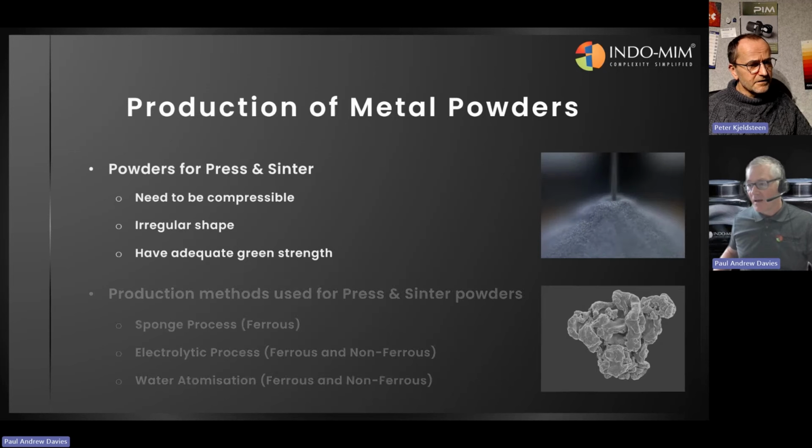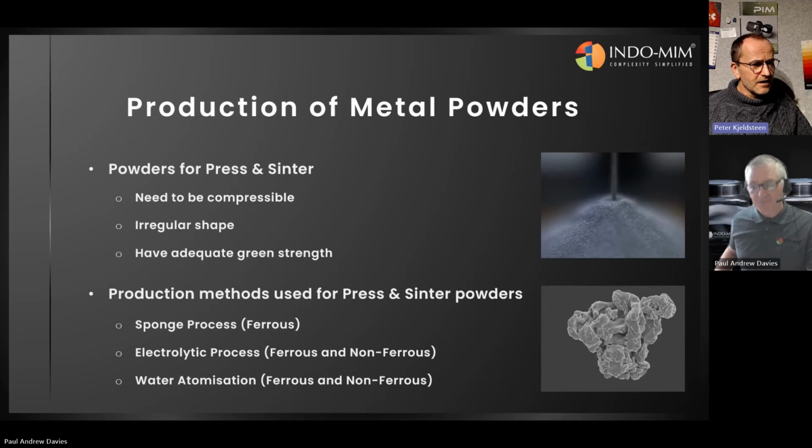I think Iran as well is large in this. And then we have Höganäs in Sweden. Yes, of course, absolutely, and also very famous for water atomized powder, which we'll come to. So there are a range of different processes for Press&Sinter. There's sponge powder, electrolytic, and water atomized powders as well.